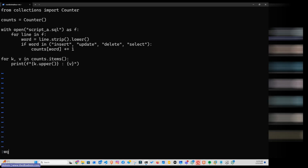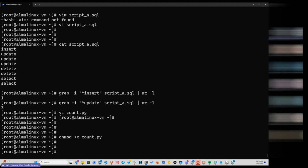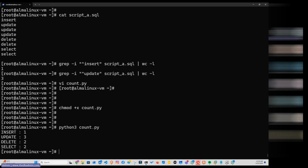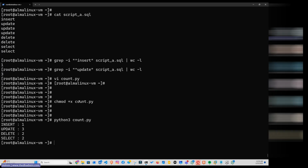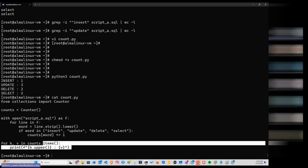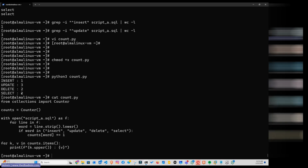I will simply save this script and chmod plus x. By the way, I'm taking help of ChatGPT to write this script. I'm not writing it, I'm taking help. If I want to write the same thing in shell script, I have to incorporate all these things. But here, within a second, using only how many lines? 1, 2, 3, 4, 5, 6, 7, 8, 9 lines, I have achieved this.